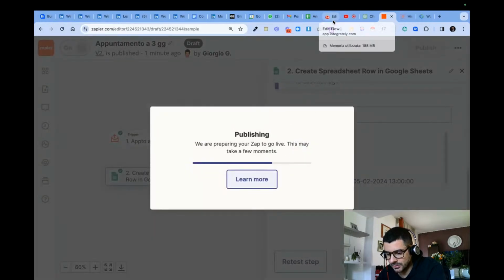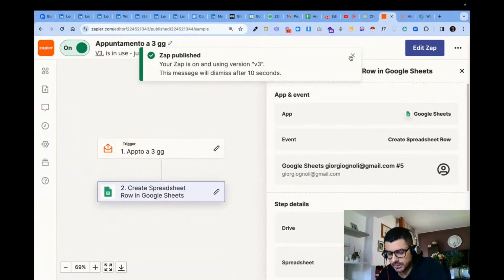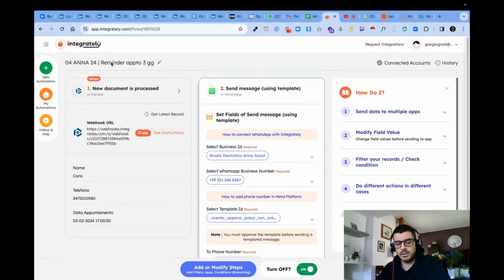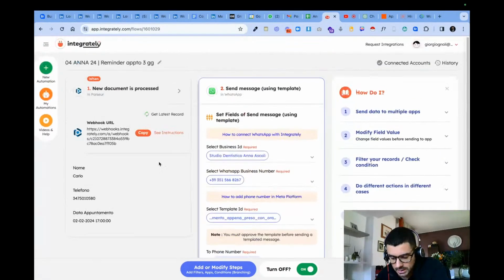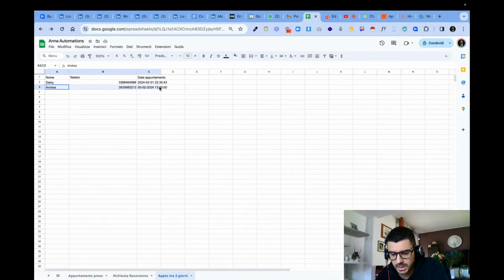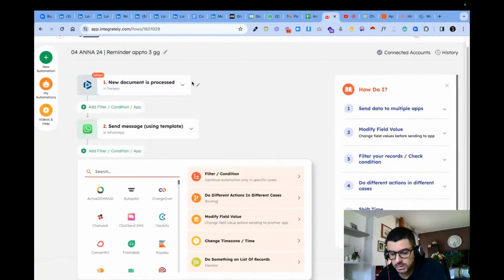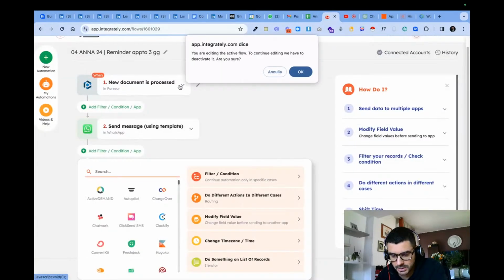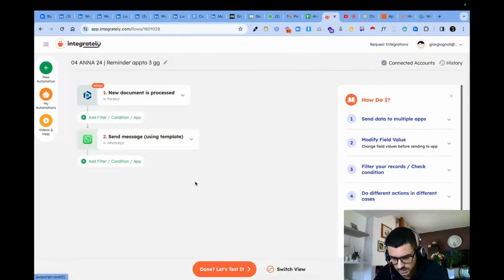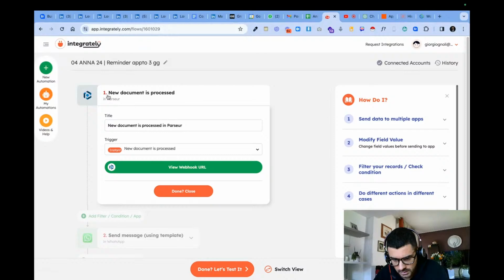grab this information and test it from another source, which is, in this case, Integrately. Reminder appointment 3 days. Here we have it. And here I have to modify this automation. So I want to basically delete this. I delete this, and I want to test this automation starting from a different thing. So here I want to start from a Google spreadsheet. So I don't need it. I delete this if I can.